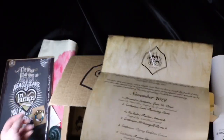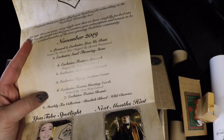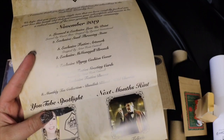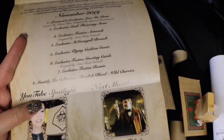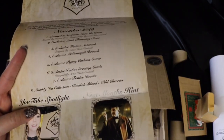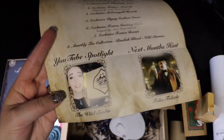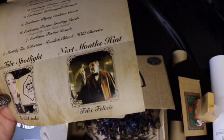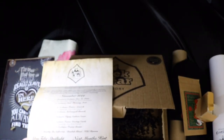So, yeah. Okay. The exclusive pygmy cushion cover. The exclusive festive greeting cards, again designed by Kevin Cantwell. And the exclusive festive beanie. And then the monthly tea. Oh, it says basilisk blood again, but that's not what it was. That was last month's. This one is a magical festive tea. So, looks like the YouTube spotlight is the wild Sasha, and next month's hint is Felix Felicis, which is interesting because they've already given us a Felix Felicis bottle. So yeah, kind of curious what that is.